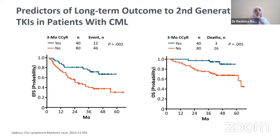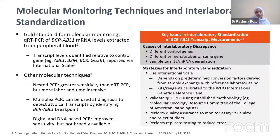So these are from the earlier trials that had second generation TKIs, with 3-month cytogenetics. Obviously, the earlier the molecular response, the better the PFS, and the earlier you control the disease. So this is a very important slide, which we should always consider before jumping to conclusions.